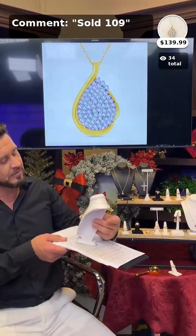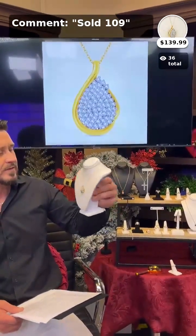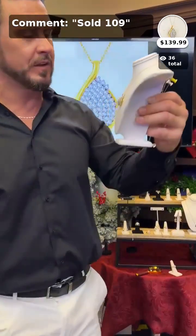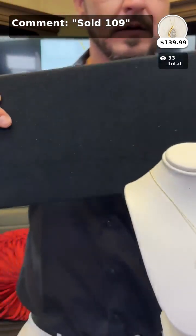I love this design work. You've got sort of like a musical note almost in a way. Semi-bypass sort of style. Full carat of diamonds. $139 is what we're doing this for. I cannot believe that. Look at that. That's a cocktail pendant. Right?